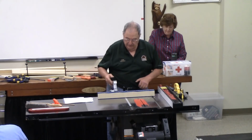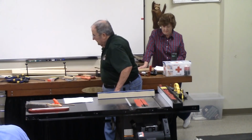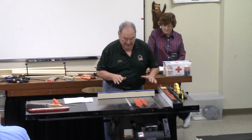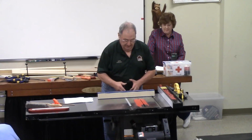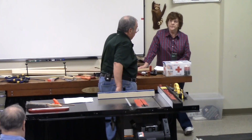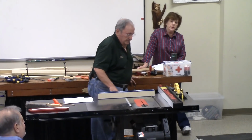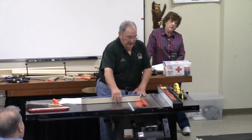Okay, what I wanted to do at this point was show you a different type of miter gauge. The one that comes with the saw, in my estimation, is a miter gauge in name only. Functionality, it leaves a lot to be desired. I much prefer something with a wide body like this. I think Incra also makes one that's similar. You may know others. Incra is the one I'm familiar with. But anyway, what I prefer to do is I will use one like this.